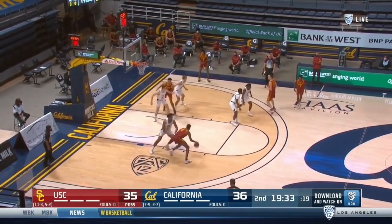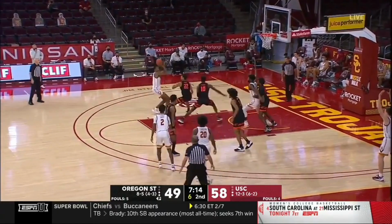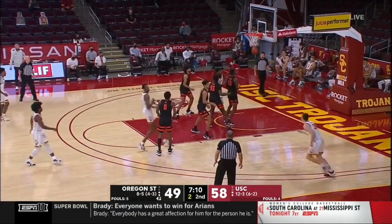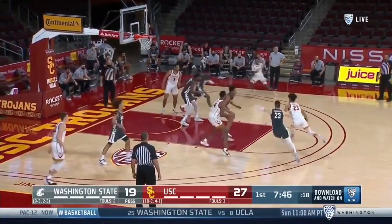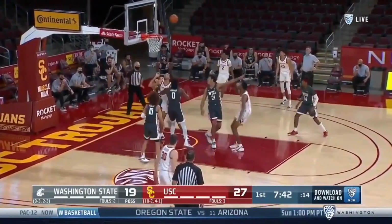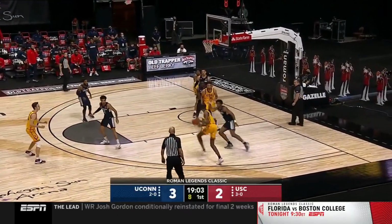Let's start in the paint, which is where Evan Mobley gets the most joy right now. Mobley dominates this area of the floor on both sides of the basketball, and simply put, he is most comfortable here. His go-to shot at this moment is this little jump hook, which he utilizes to great effect. At 7 feet tall, Mobley can get into this shot basically whenever he wants. When he stretches out his arm, it is almost impossible to block his hook at its apex.